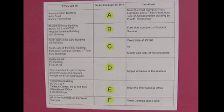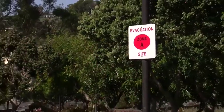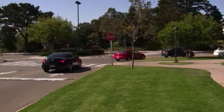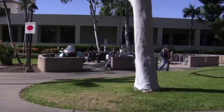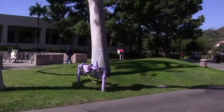Now these zones, A through F. For the administration building, auto quad and marine tech, there are two different sites that you can evacuate to for zone A. One is located near the east campus front entrance, right as you're coming into the campus. The other is located on the second floor of the administration building near the motorcycle corral, where the EMT students all practice their drills. So there are two locations to evacuate to for the administration building.